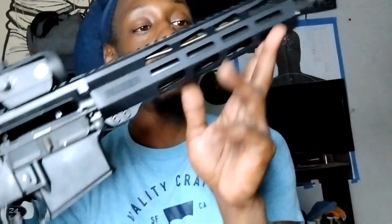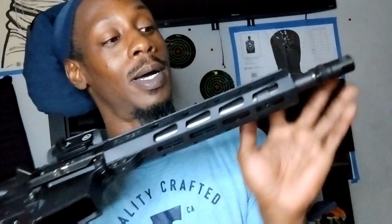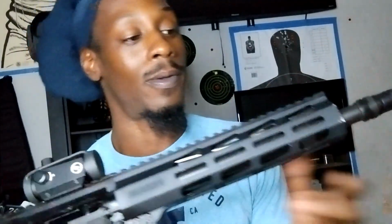Tell me what you think. I will be adding a foregrip to it. I do need my weapon light mounted on the side of it. I love the brace. It's adjustable. Love the way it feels. But like I said, y'all stay tuned for the upgrades that I'm about to do for these firearms. This is bang for your buck.